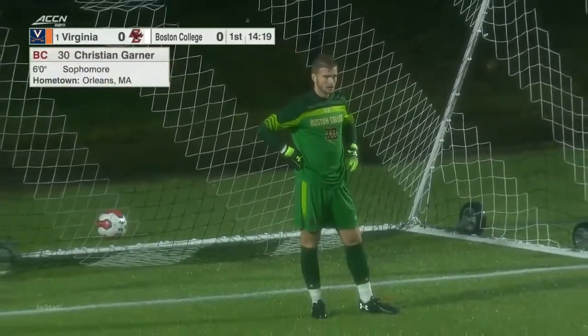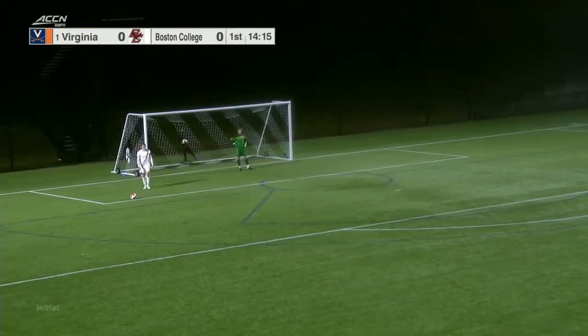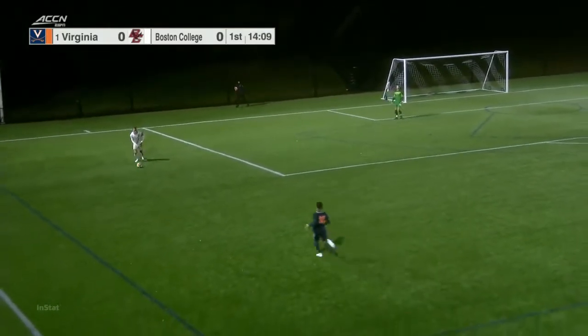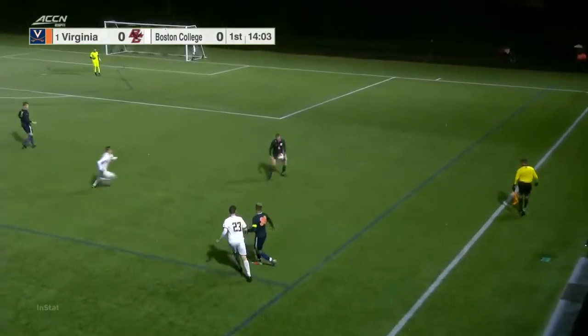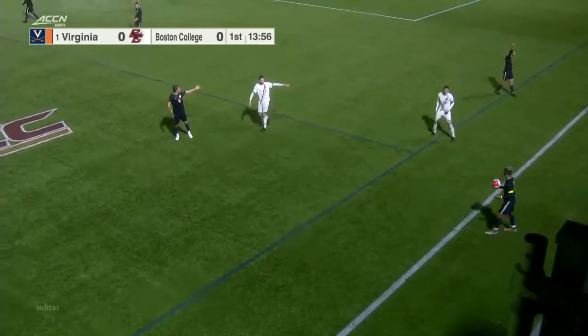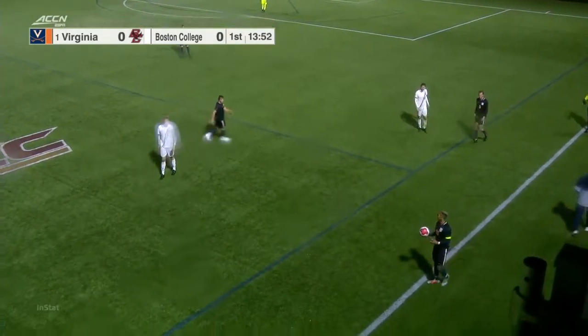Garner, one of the things that impresses you about him, seems to be a little bit calmer than you'd expect, Bill, for someone who has not had a lot of playing time. Must be that beach lifestyle. He's from Orleans, Mass, way out on the Cape, the outer Cape. His 3rd career start, beat the number 3 team in the country. Pretty good resume builder early on. That'll do something for your calmness and for your confidence.